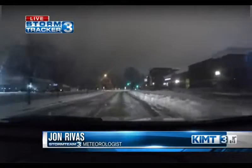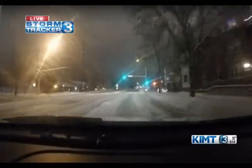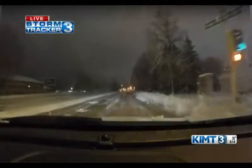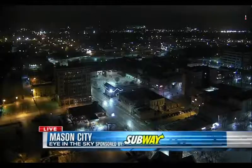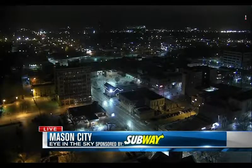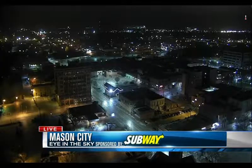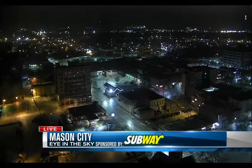As of now, we're on Civic Center Drive, and I want to show you what we're seeing right now as we go towards Broadway from 52. You can tell there's still some more areas of ice and snow, so you're still going to be slick on the lesser traveled roads. This is the live look over Mason City from our live eye in the sky where rain has passed over. Now colder air moving in, ice pretty much widespread across Mason City and Cerro Gordo County.